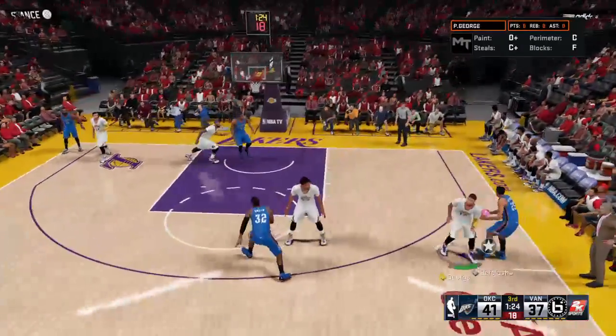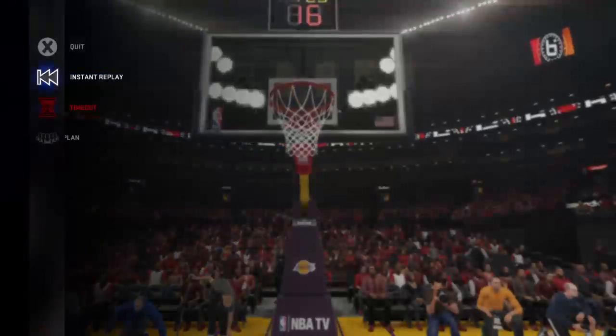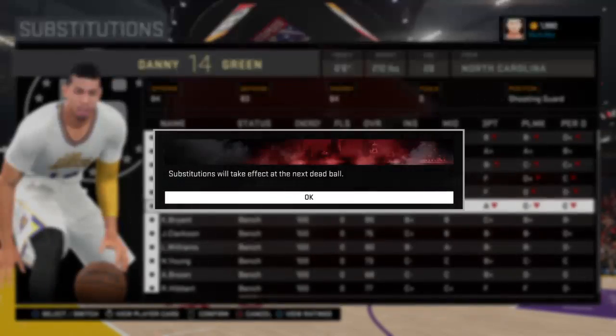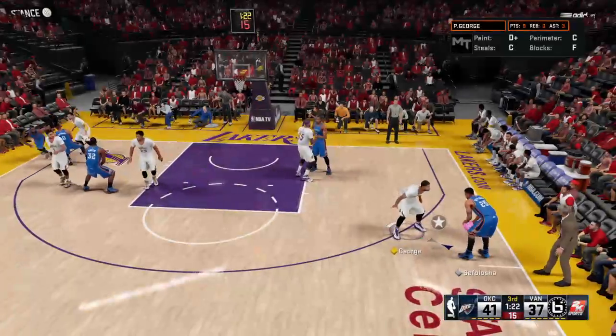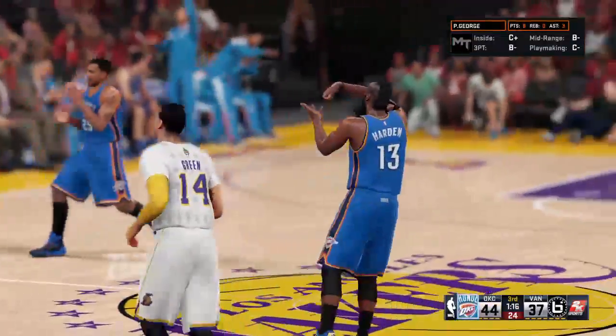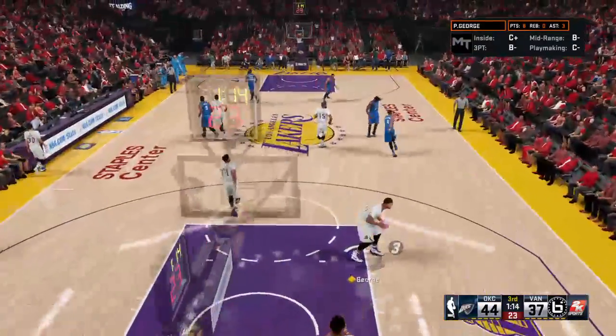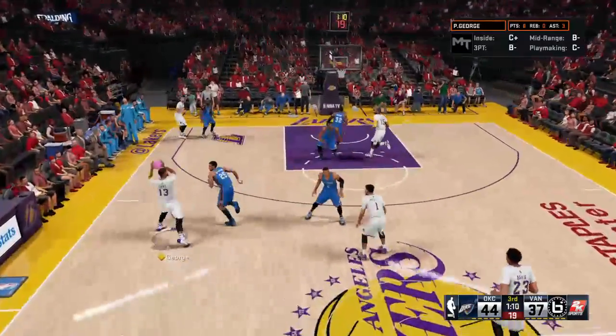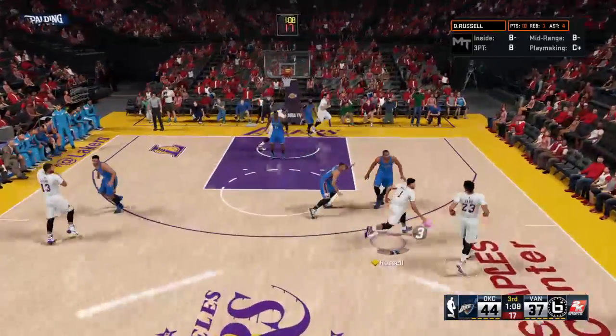Outside, Green. Green, the screen. The 3 from Harden. And he gets it to go. Harden's got 5 points now in the quarter. It took a long time for him to get that first triple. Let's see now, though, if he can get going.